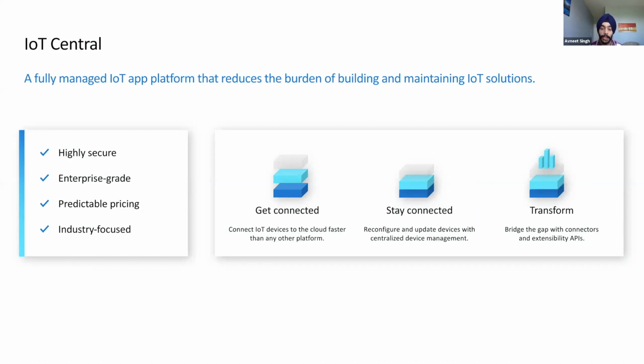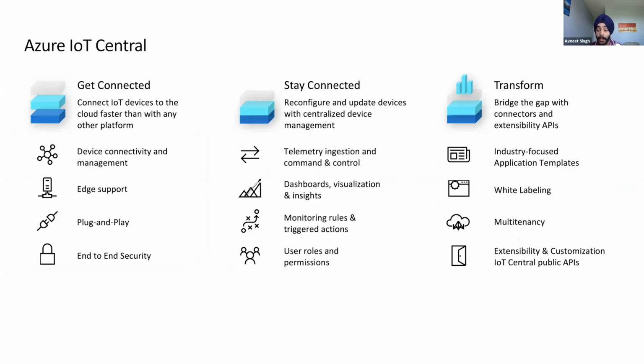And that's really where IoT Central shines, by giving you an enterprise-ready, highly secure platform that, again, has a predictable pricing model around it, and it has a more industry focus. So Kevin briefly talked about safer workplaces. That's been something that's top of mind for all of us these days. So what IoT Central does is, again, gives you better starting points with templates that allow you to kickstart your journey in terms of building an IoT solution for safer workplaces. So the three areas, and I'll talk through them in the next slide, are within IoT Central. These are the fundamental pillars of IoT Central, all around getting connected, staying connected, and transform.